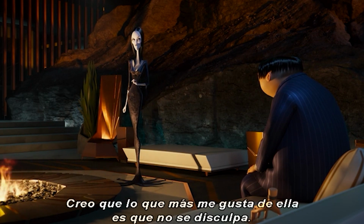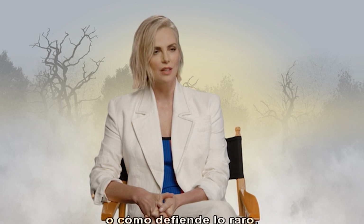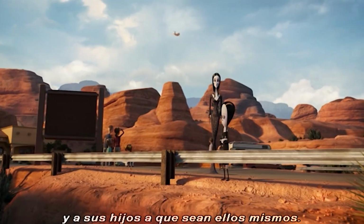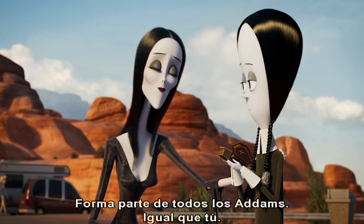I think the thing I love the most about her is that she's so unapologetic. The way she stands up for her kids, or the way she stands up for the weirdness. She's always encouraging her family and her kids to just be authentic and be themselves. It is a part of every Addams, just as you are.